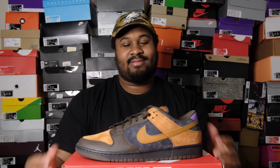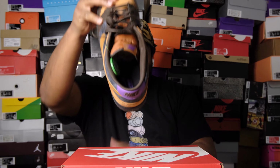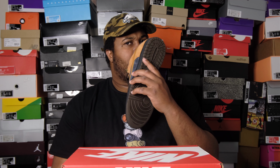Still think it's cracked though. Like, look, a little purple inside. Yo, give me some purple laces, yo. Because this isn't like a regular purple either. I can't go out to Foot Locker and buy this purple lace anyway. Dunks only come with one lace. Yeah, I'm saying I want some purple, though.